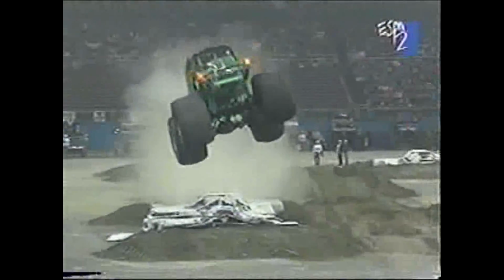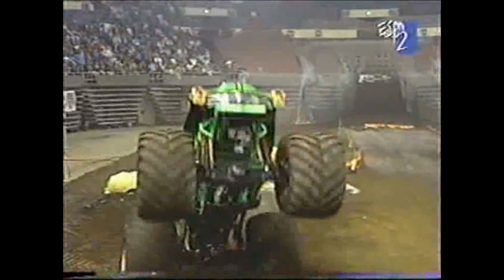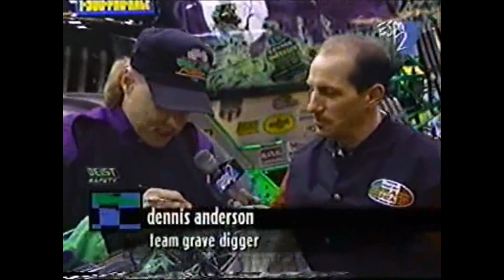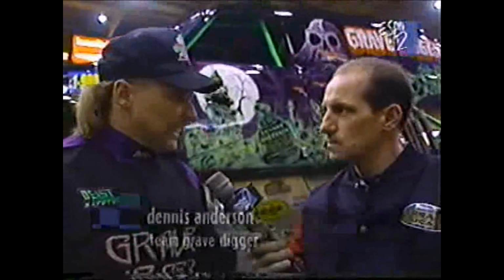A closer look. Dennis, can you give me the specifics on the truck? What it is, how fast it is, big motor, you know, the dirt. You're right, man. It's a 1950 Chevy panel truck. We run all fiberglass bodies.